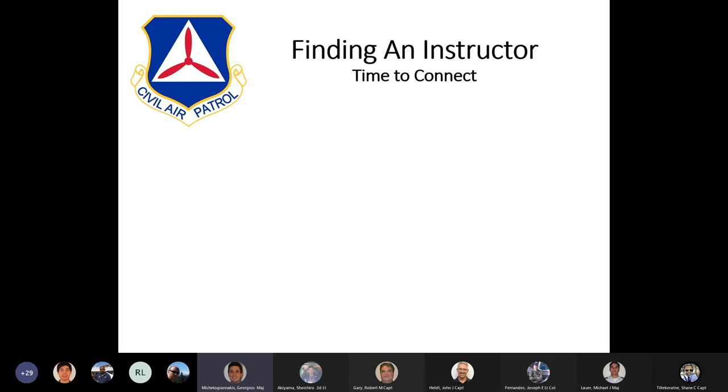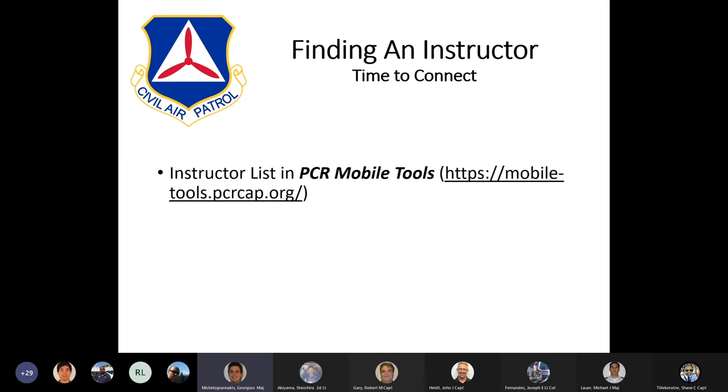Okay, so wrapping up here, the logistics. Finding an instructor. You can use the instructor list and the mobile tools. That only gives you CAP instructor pilots. If you want to find non-CAP instructor pilots that are authorized for this flight clinic, you can ask your group, that's handled at the group level, if there are any. There might not be any. Remember that somebody who's an instructor for this clinic does not mean that they're a CAP instructor pilot.